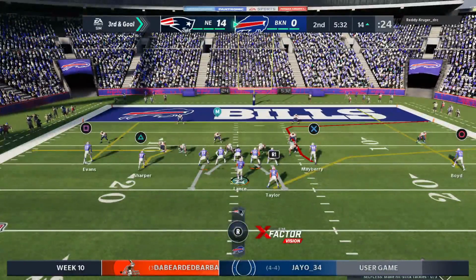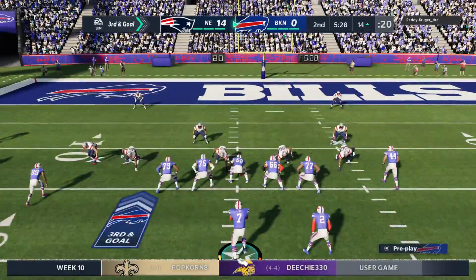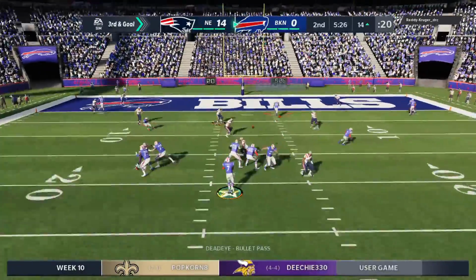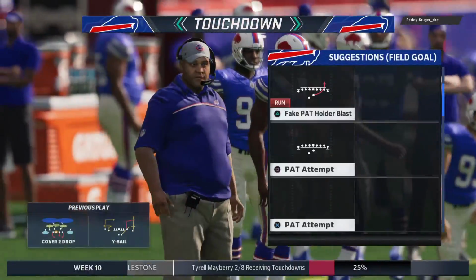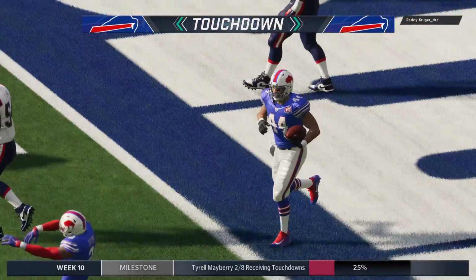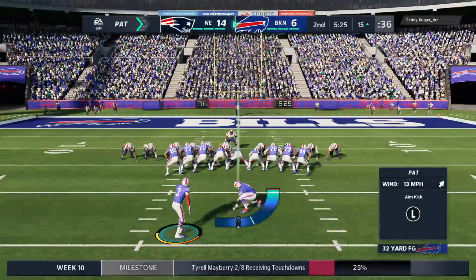Interested to see what they dial up here. 3rd and goal with a lot of green between them and the end zone. And this is caught for a Bills touchdown. A 14-yard touchdown. And the Bills have cut it to within a score.